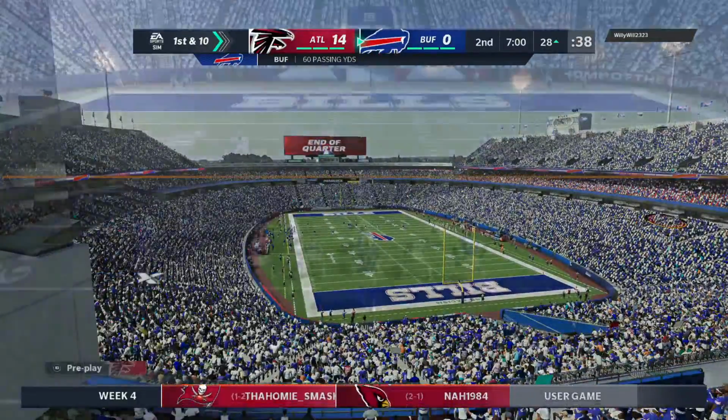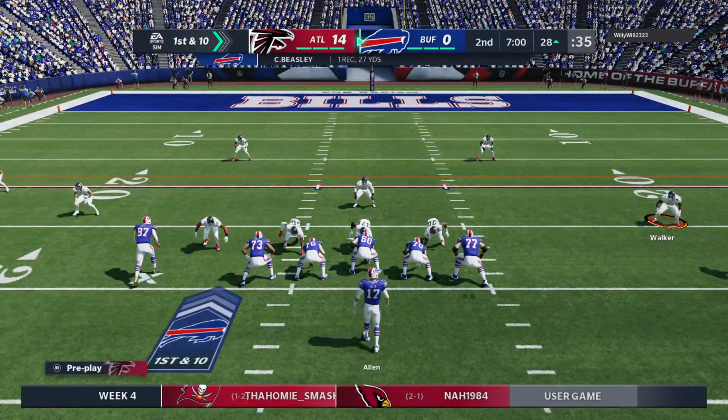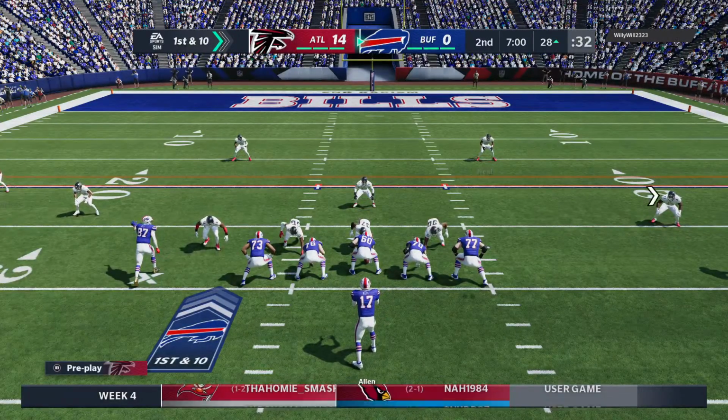14-0 the score. This is the NFL on EA Sports. Bills nothing. 56.